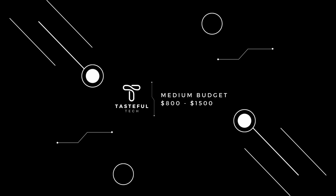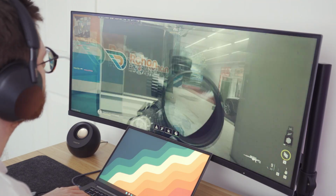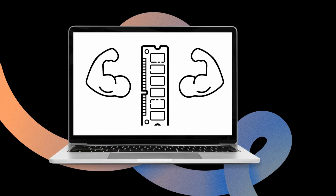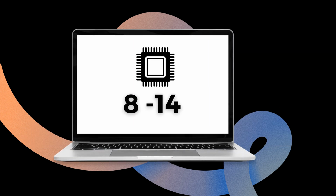If you have a bit more flexibility in your budget, you can aim for a gaming laptop that offers a better overall gaming experience. Consider laptops with higher end CPUs and more RAM and improved graphics capabilities. CPUs such as the AMD Ryzen 7 or Core i7 lineup may be suitable for this price point.